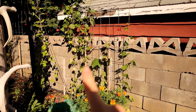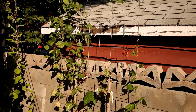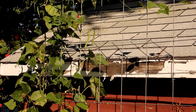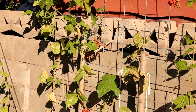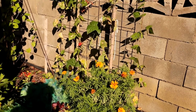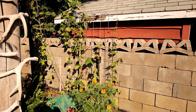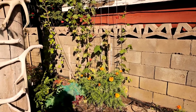So here's a bunch of pole beans. They're a little bit late to the party, but there is, as you can see, quite a few beans on it. They're not a cold tolerant plant, so they're getting a little bit sad. They've got some thrip damage and things like that, but they're still producing. And even though this is in full sun for the moment, most of the day it does not get all that much sun, which just means a fairly slow plant.